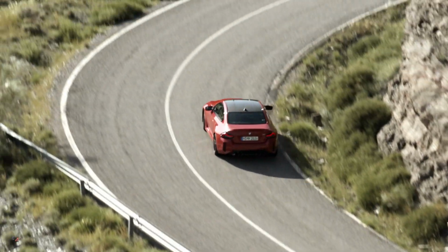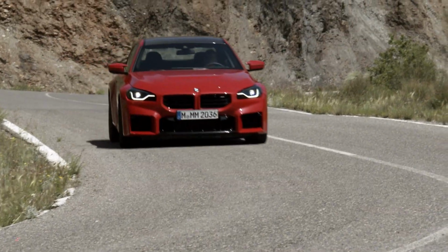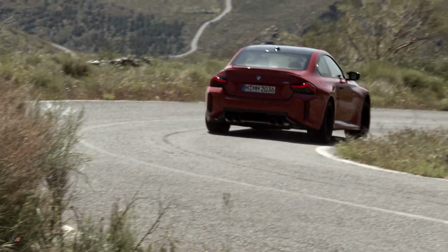The engine is paired with either a 6-speed manual gearbox or a dynamic 8-speed M Steptronic transmission with Drivelogic. In either case, the engine's power is fed through to the road in traditional fashion via the rear wheels.